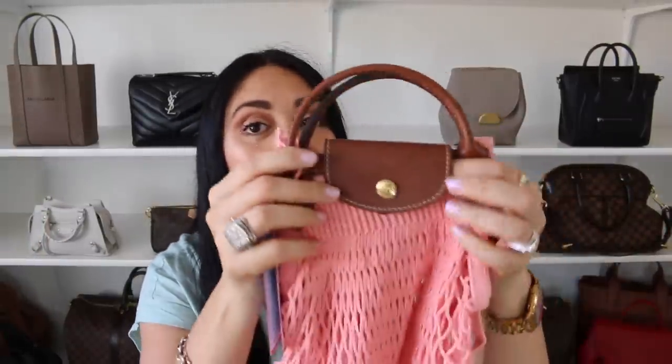I'm a huge fan of Longchamp. I love the brand. I do have some of their Le Pliage totes in my collection, but I don't have anything like this, something that's not from IKEA and not from the Chanel Factory 5 or what have you. But again, the fact that this has the leather handle and you have other ways of being able to carry it, I think is wonderful.